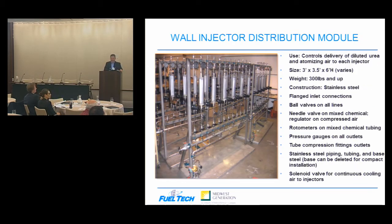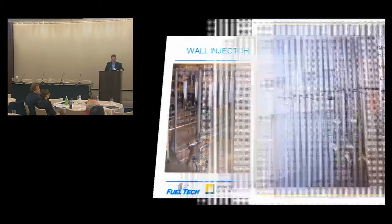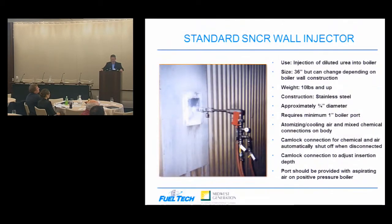Same thing with the wall injector distribution module. It allows us to meter, control, and monitor the flow to each individual injector, and that can be very important in the field when you're going through the optimization and tuning process as you're trying to finely tune that performance.